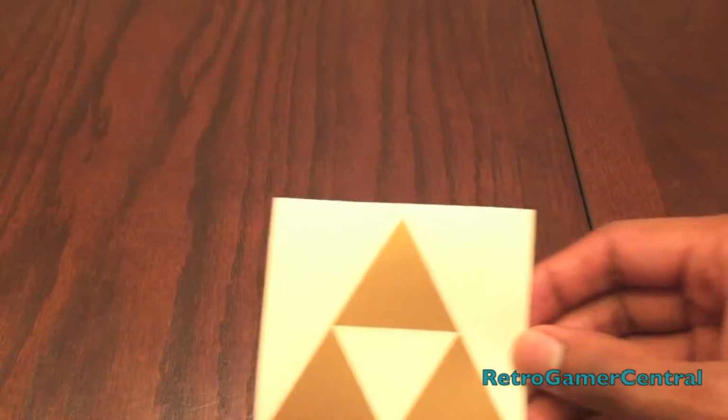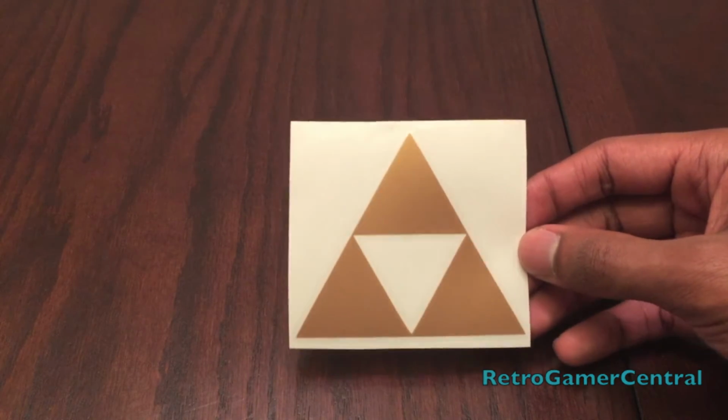First up, got myself a Triforce vinyl sticker. I'm going to use this to accent my car. Put it on the back glass. I think it'll look good. So representing that power, wisdom, and courage. So that's pretty cool. So that's one little pickup.